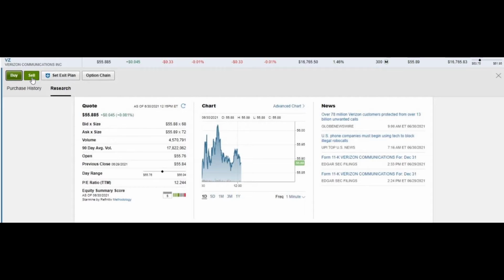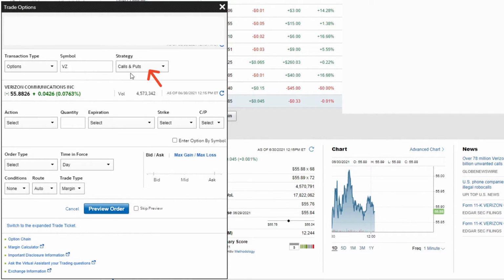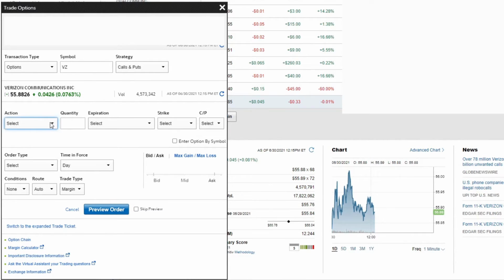You pull up your options trading box, as you see here, and you set it to ticker symbol VZ. Strategy is calls and puts. My action is sell to open, right? And I'm going to do 3 contracts. 3 contracts, 300 shares, sell to open.